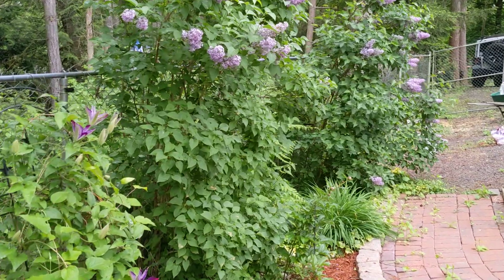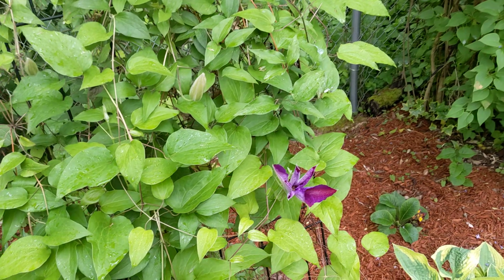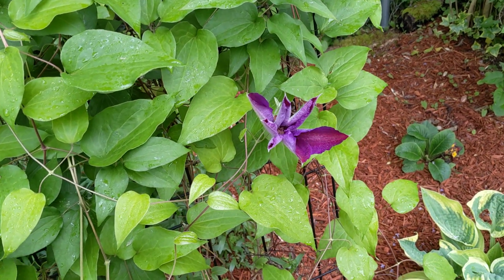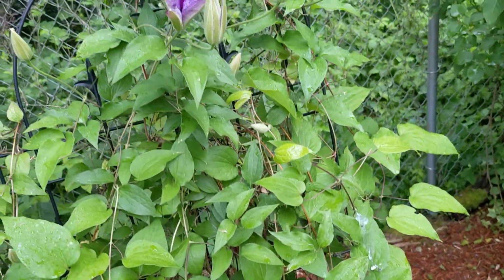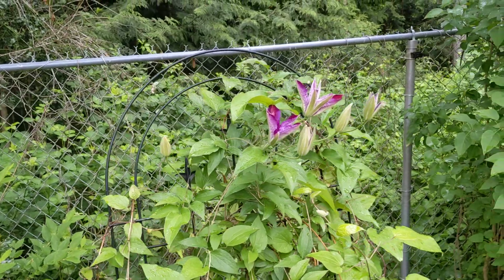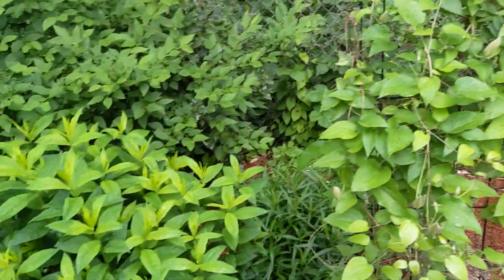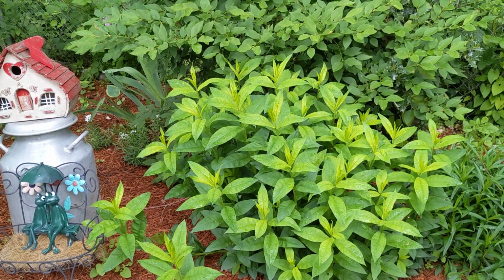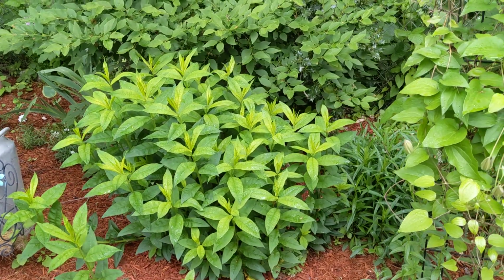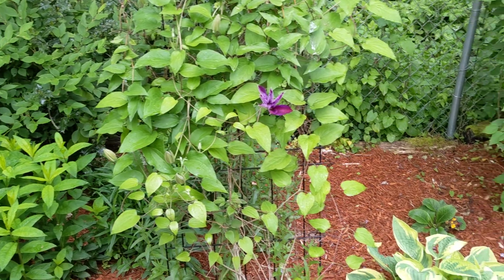Oh, look at this. I do have my other clematis that's starting to bloom. Look at that. Pretty, pretty. And this has got a lot more blossoms on it this year as well. And then over here, all this greenery, this is phlox. And that will blossom up later on in the summer when it gets a little warmer, if it ever does.